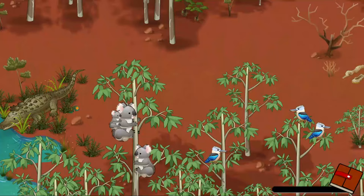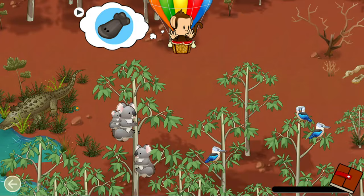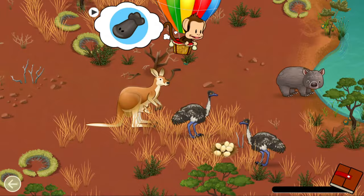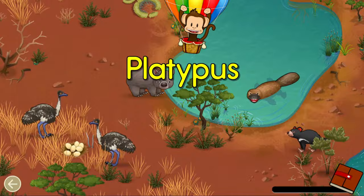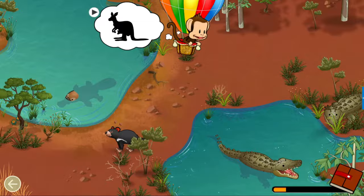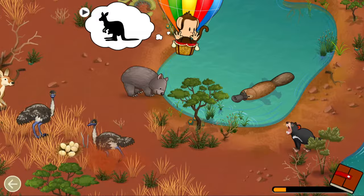Which animal has this part? Milo thinks you should look over there. Platypus. Well done. Marsupials carry their babies in a pouch. Can you find the marsupial with her baby? Kangaroo! Great job! Not all birds can fly. Can you find this flightless bird?